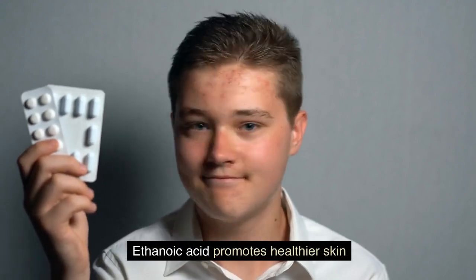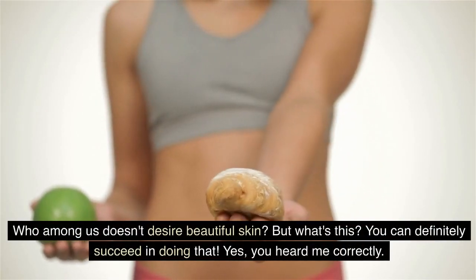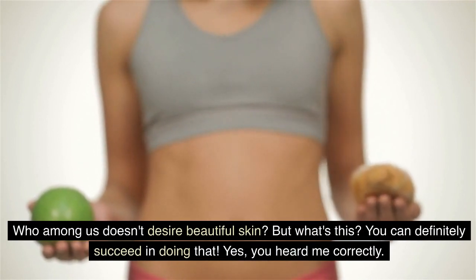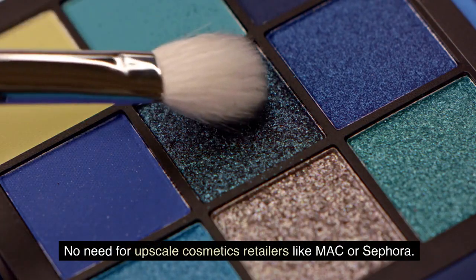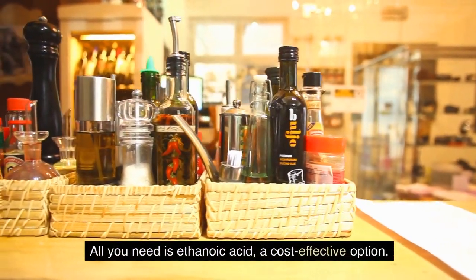Ethanoic acid promotes healthier skin. Who among us doesn't desire beautiful skin? But what's this? You can definitely succeed in doing that. Yes, you heard me correctly. No need for upscale cosmetics retailers like MAC or Sephora. All you need is ethanoic acid, a cost-effective option.